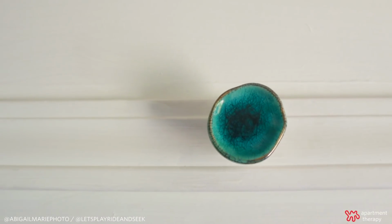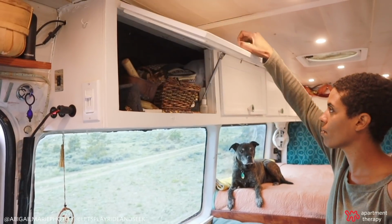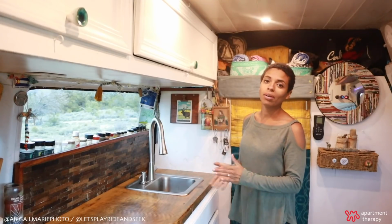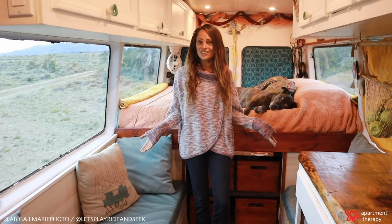I absolutely love the knobs that we went with in the van. They remind me of the Caribbean Sea and also of me and Abby's time in Puerto Rico, which is where I proposed to her. This is our living room.